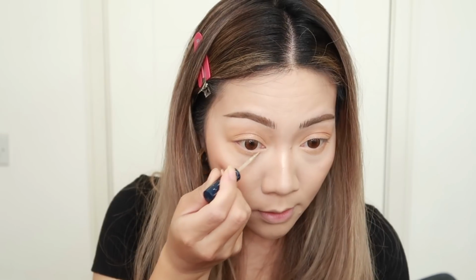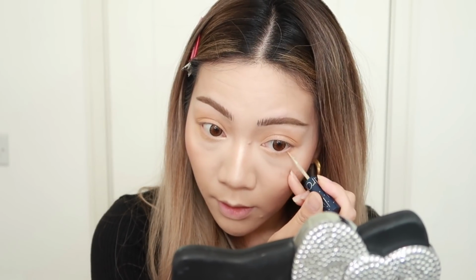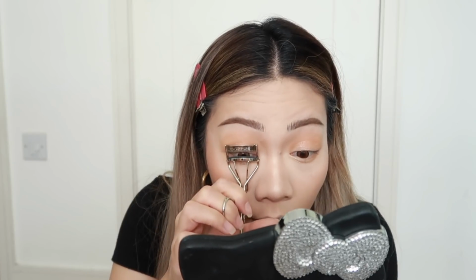From the Moonshot palette, I use the glitter and just put it across the centre of my eye, just a tiny amount. It's not that glittery, so it's really hard to overdo it. And for the bottom part of my eye, I use this eye glitter from Grwm. I'll put the link down below because I don't actually know what it's called. Just put it in the centre and towards the front. It's really pretty.